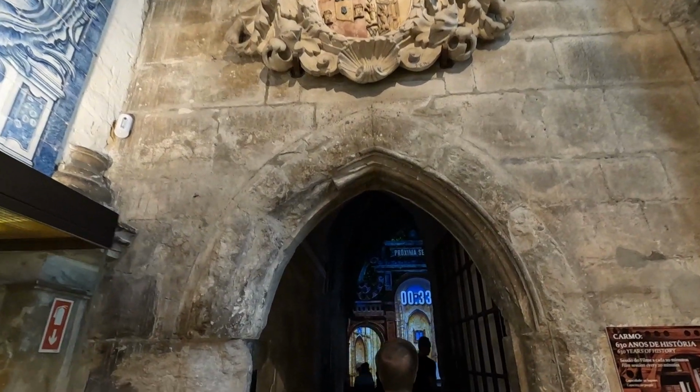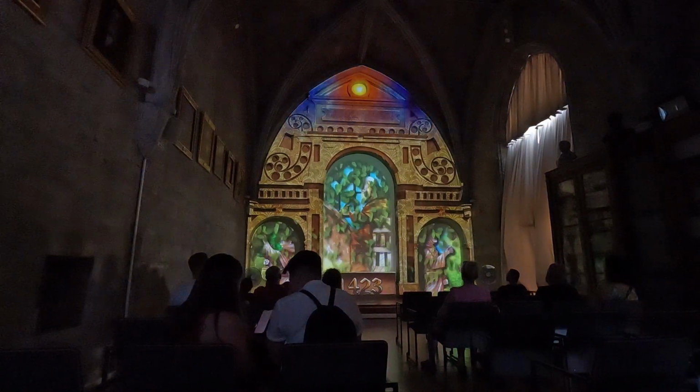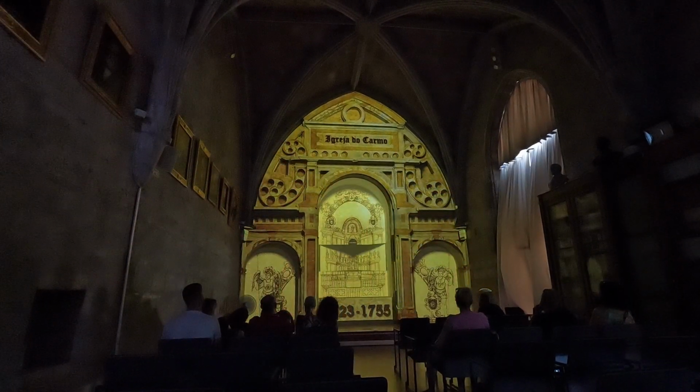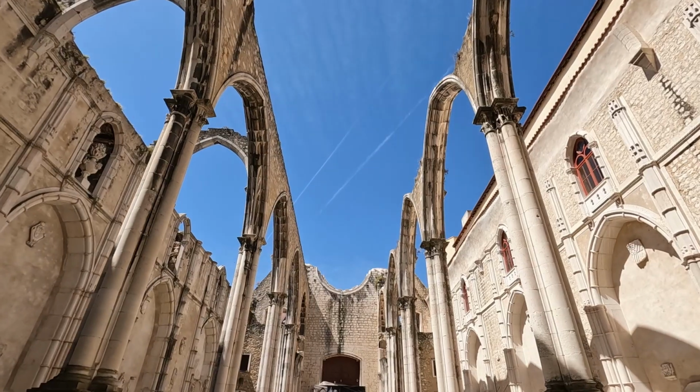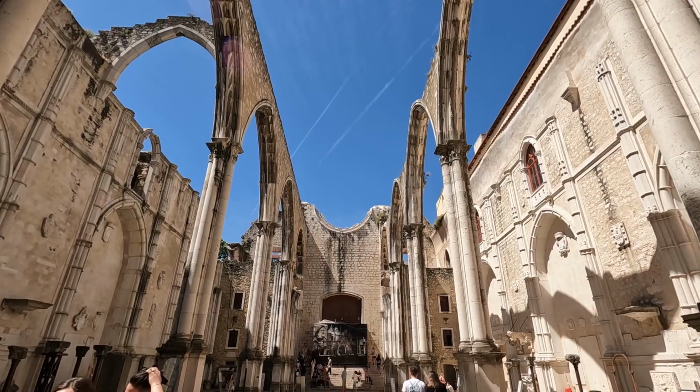At the far end of the museum, there's also a small theater where you could watch a short film to learn about the history of the convent, which was projected onto the arches and pillars on the wall. But let's keep going. There's some more of Lisbon's popular attractions nearby.